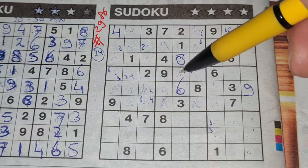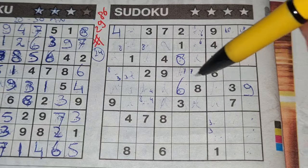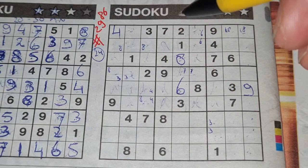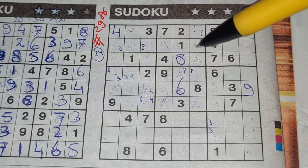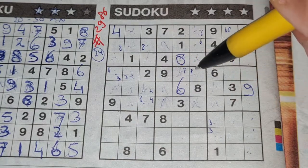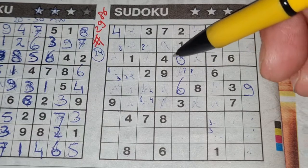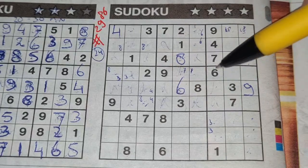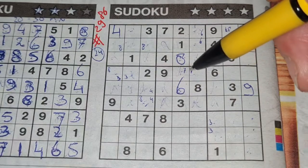7 in one of those two boxes and a 6 in this row. Oh, no. I made a mistake. I made a mistake. 7, 7, 6, 6. Okay. I need to wait.